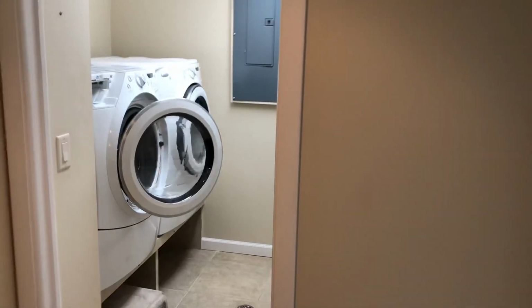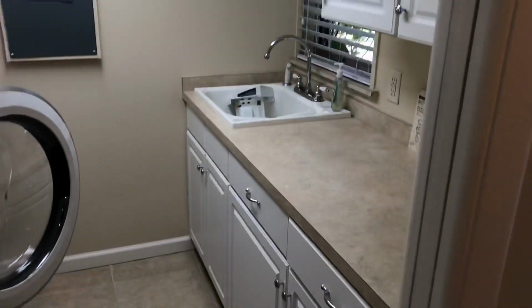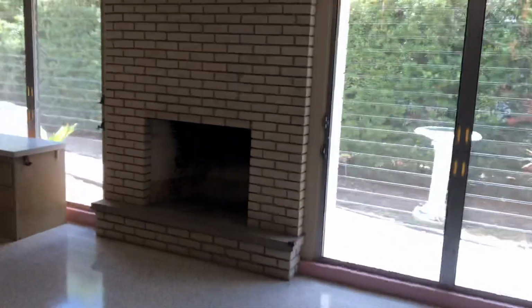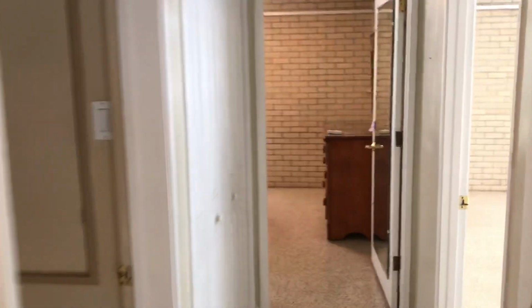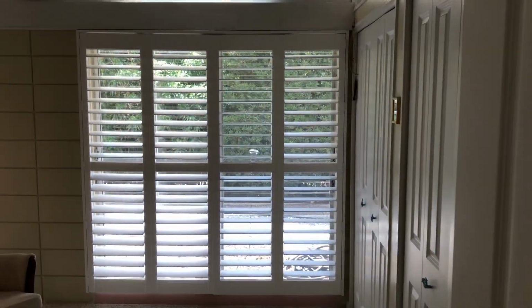Normally I lead you into the master bedroom, but I'm gonna go a little off kilter here. This is the laundry room, and I'm gonna take you through the guest bedrooms first. We're leading back through the living room here. Split floor plan, so your guests or your kids can have their own separate space over here while you can have your own. But this is the first guest bedroom.